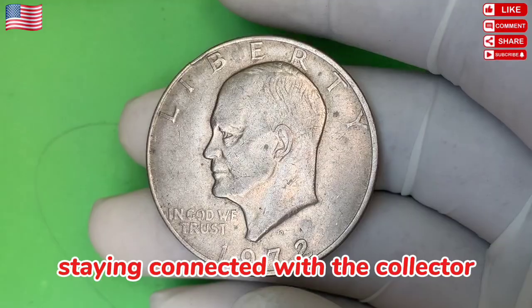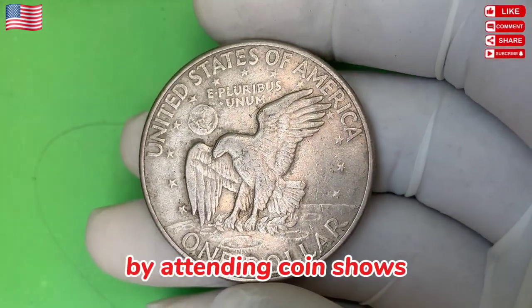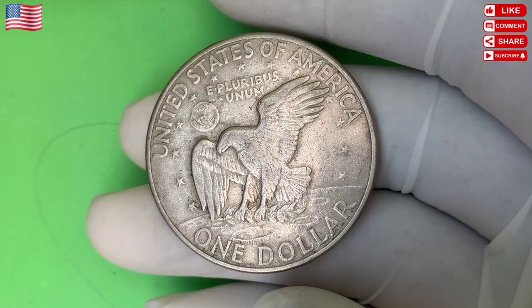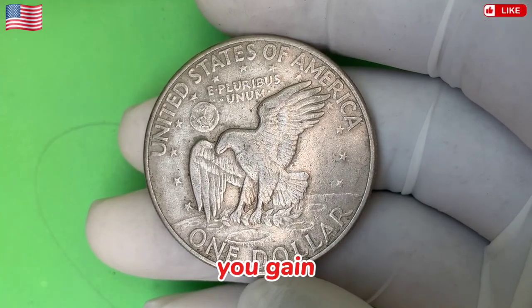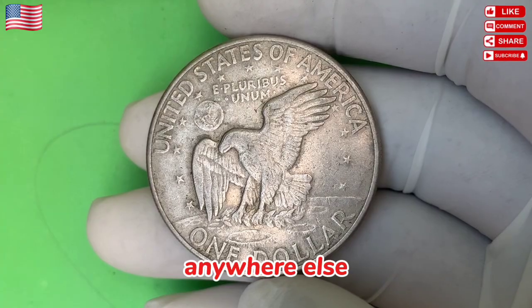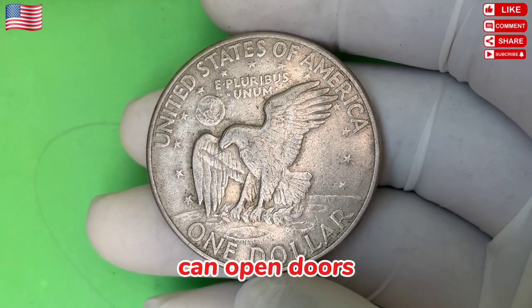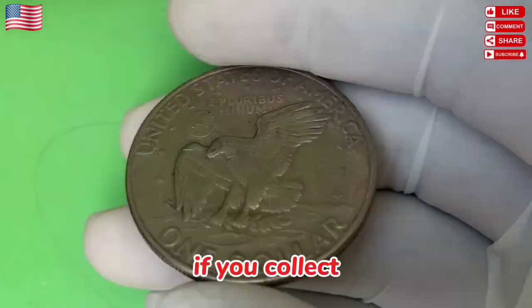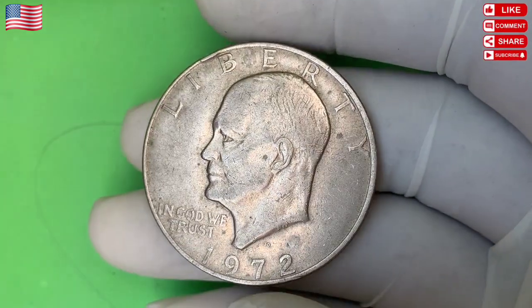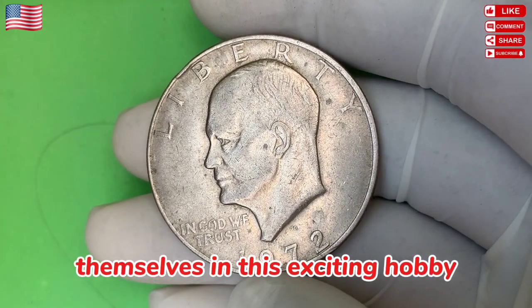Staying connected with the collector community is another powerful tip. By attending coin shows, joining collector clubs, and following auction results, you gain valuable knowledge and sometimes even access to rare coins that are not available anywhere else. Networking with other collectors and dealers can open doors to opportunities that you might miss if you collect in isolation. Remember, knowledge and connections are as important as the coins themselves in this exciting hobby.